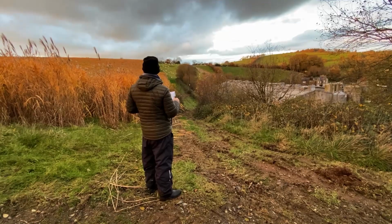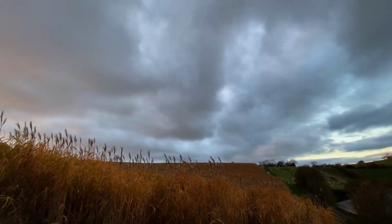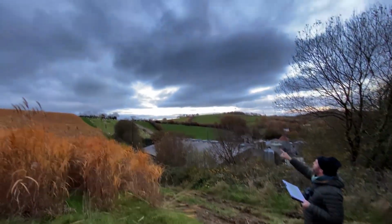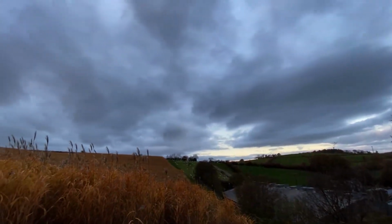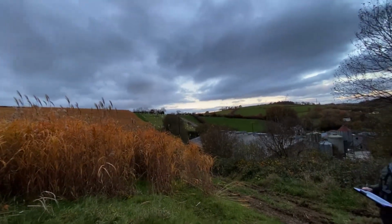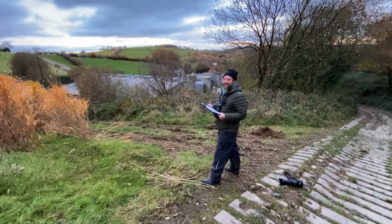Another three pied wagtails. 1, 2, 3, 4, 5, 6, 7, 8, 9, 10, 11, 12, 13, 14, 15, 16, 17, about 20 there. Oh, I can hear some more coming from the right. Here we go. 1, 2, 3, 4. I think we're over 100 now. We're definitely over 100 pied wagtails coming into roost, which is fantastic.